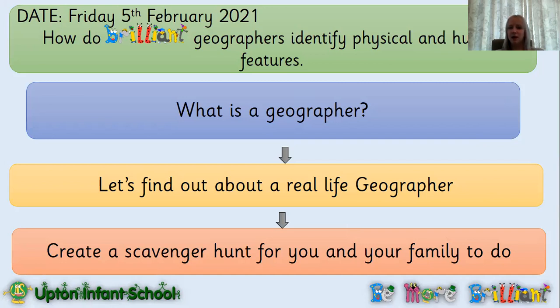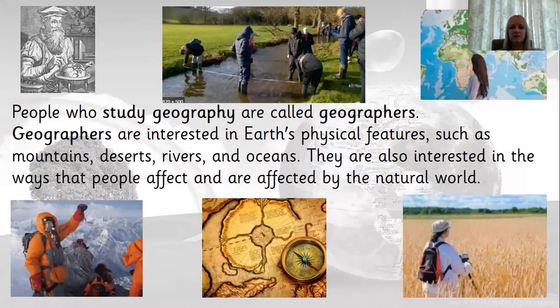And finally, I've got a task for you, which will be great fun and will give you and your family a chance to go out and explore Upton on a scavenger hunt. So first of all, let's just have a look at what a geographer is.